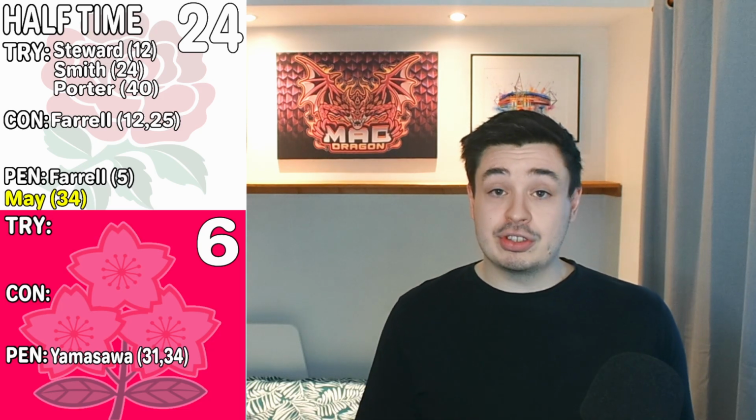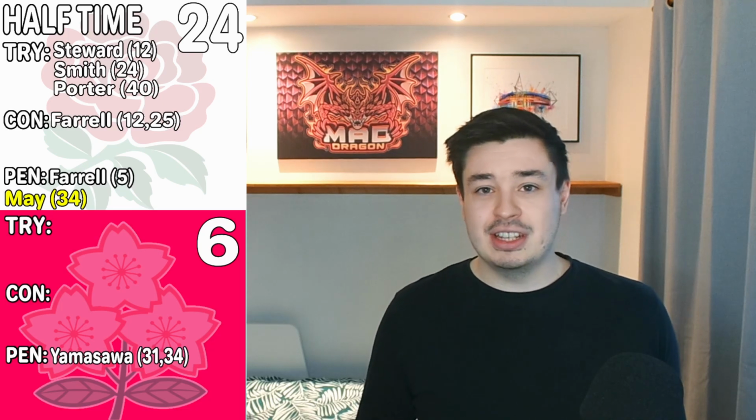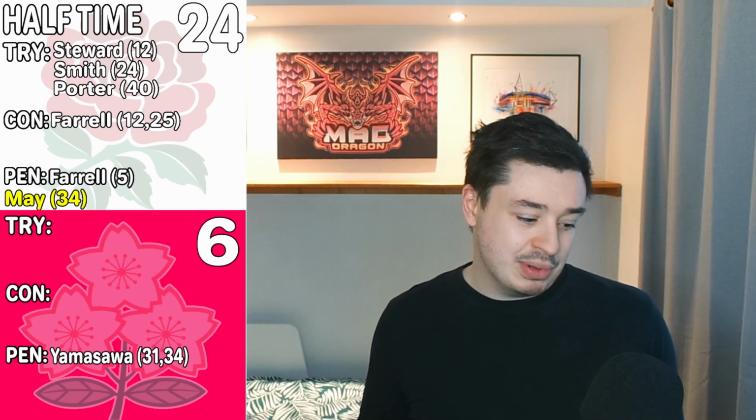The England attack looks good when the ball is kept in hand, but there was a couple of times this game, they've obviously noticed in pre-game that they were going to go for some of these kicks over the top, kicks through, Japan's line speed looking good, but a number of the kicks feeling a little bit pointless.